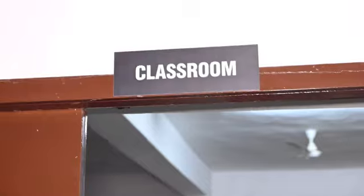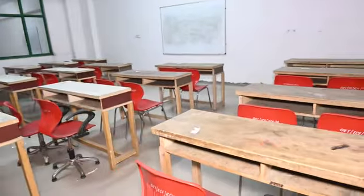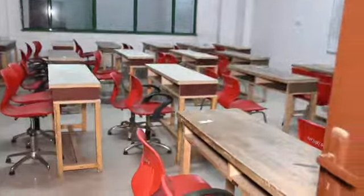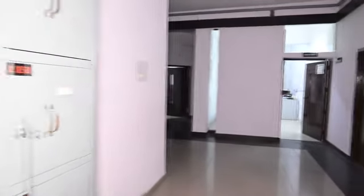Okay, so we are now on the fourth floor of Gateway Institute of Engineering Technology, and you can see this is the first classroom. These are the glimpses of the first classroom on the fourth floor at the GIT block. And these are two washrooms for the girls. One is this, and the second one is this. Okay, let's move towards the next part. You can see the lockers which are used by the students. We have provided a special locker facility for the students.